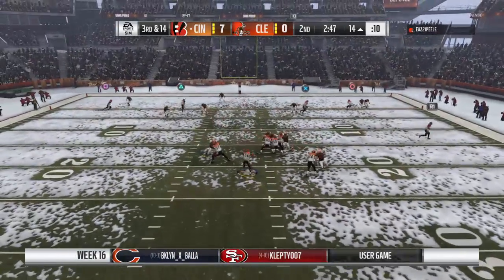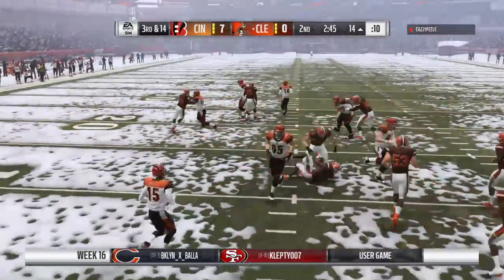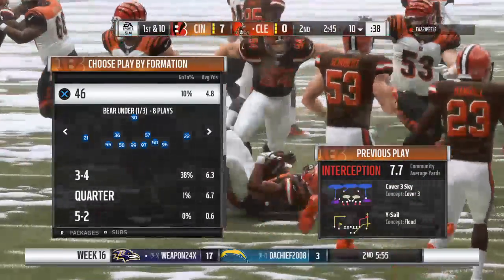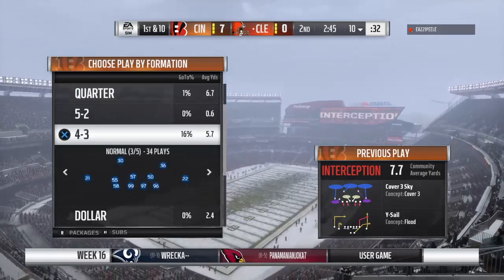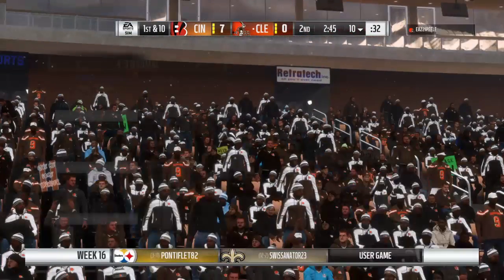Out of the gun, it's Dalton. And he fires one that's intercepted. Picked off by the safety, Eric Reed. Brandon, this is why golfers do their best to never count a score in their head before the ball goes in the cup. This looked like a slam dunk for points on this drive, didn't it? Instead, they throw an interception, and they're going to come away empty.